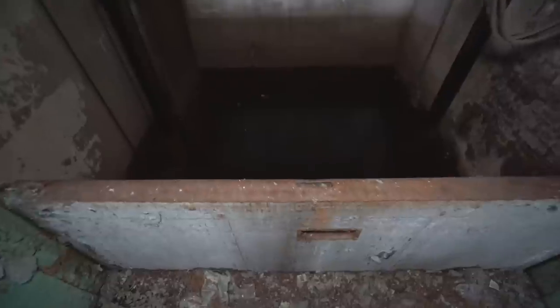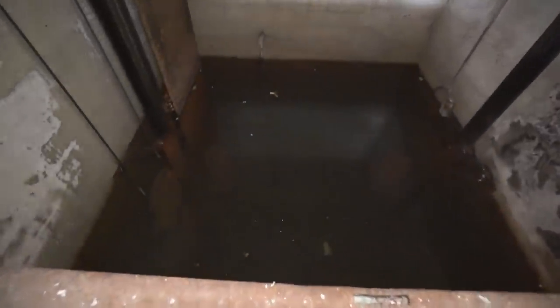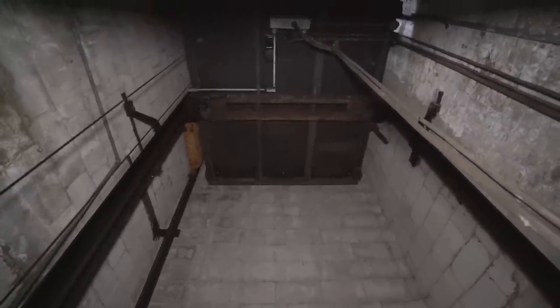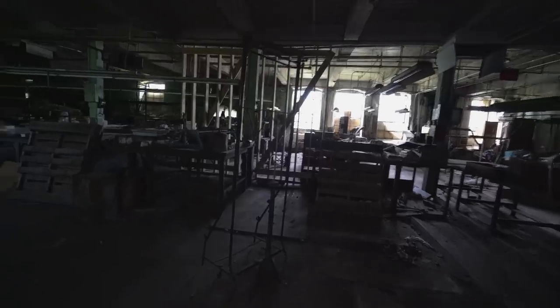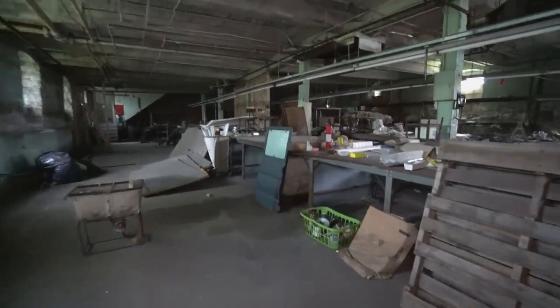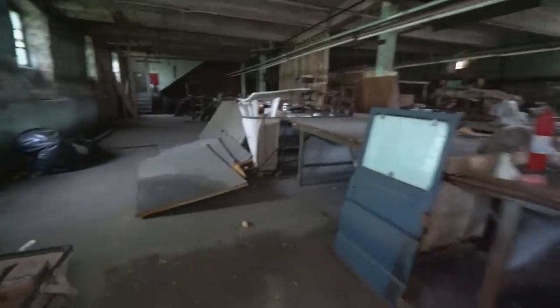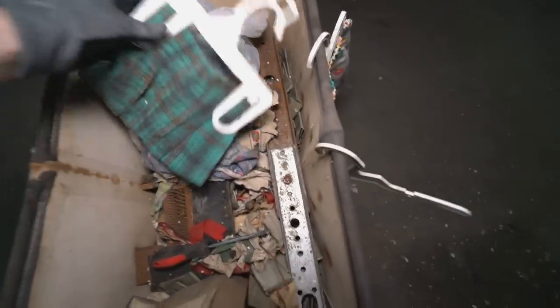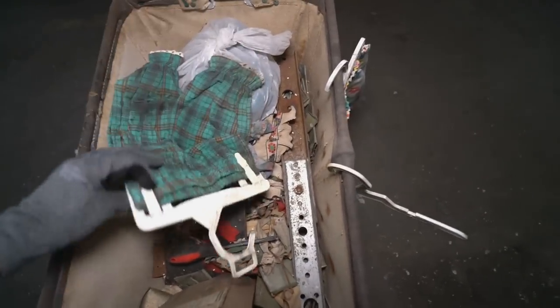Elevator completely flooded. We got the car right above us. Hopefully it's open upstairs and we can look inside. So much assembly line stuff. Still some clothes left behind on hangers too. Kids' clothes, pajamas.